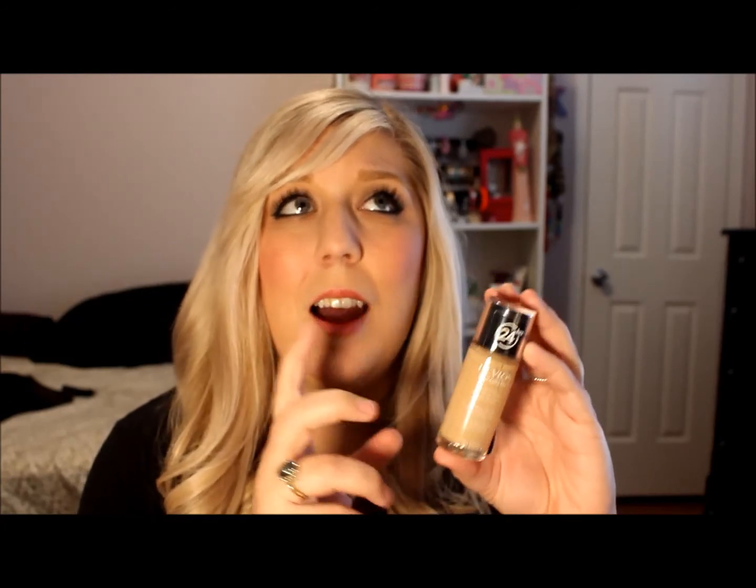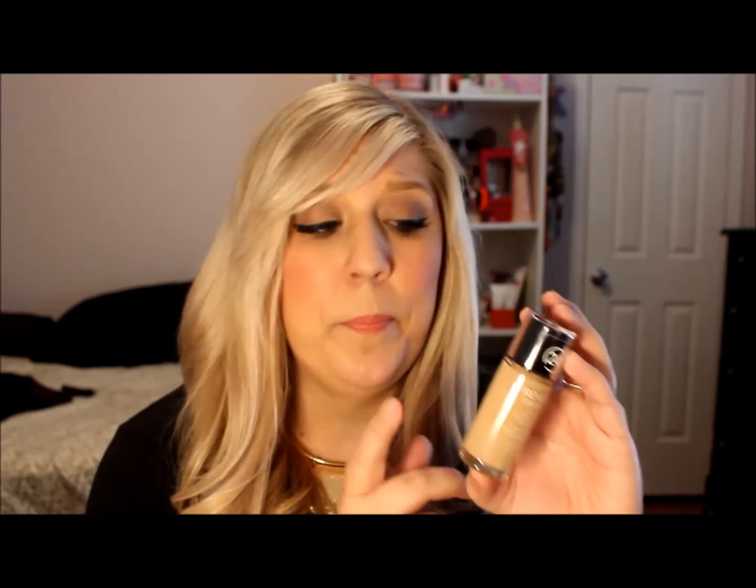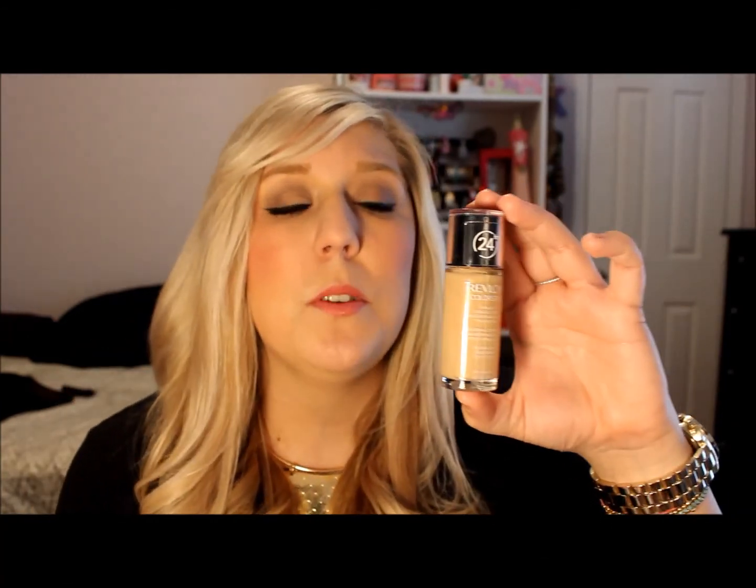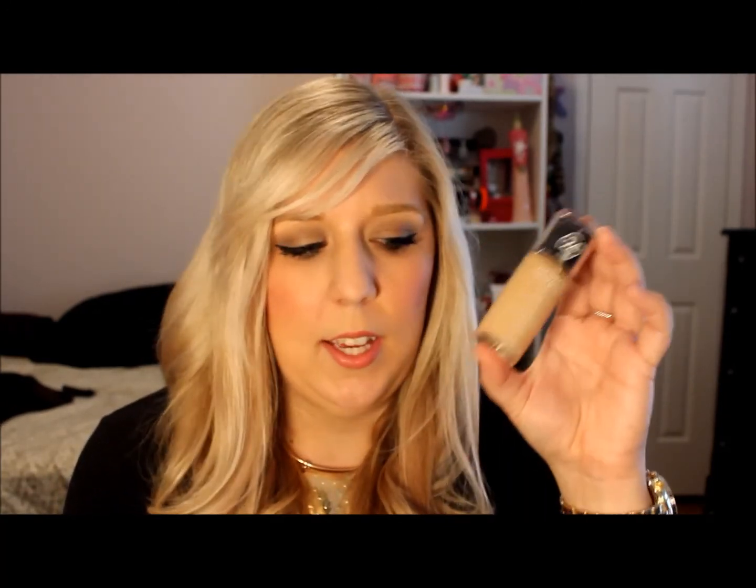But I know that it is a lot more full coverage than the Neutrogena Healthy Skin or the Revlon Color Stay Whipped. It's a little bit thicker of a formula, and so that makes it good if you have oily skin. And they do have this one in one for oily or dry to normal skin. I think I got the one normal to dry, but then they have one normal to oily skin. So if you're looking for more of a full coverage foundation, this one reminds me a lot of the MAC Pro Longwear. It's that thicker formula. It looks beautiful on the skin, but it is a little bit heavy. But still a really great foundation.